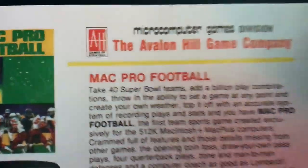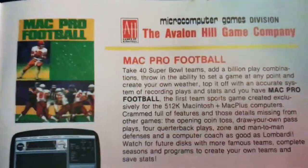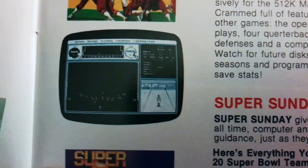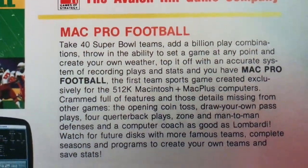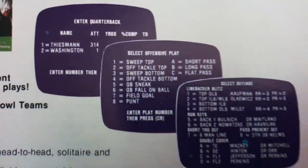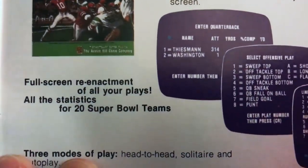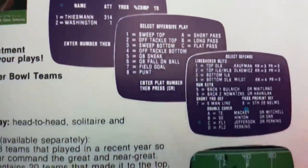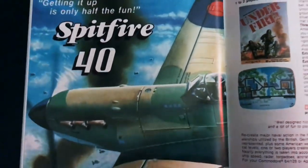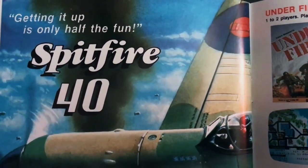And now we have the microcomputer games division of the Avalon Hill Game Company. I won't go into detail on this except to show you these awesome screenshots. There's a screenshot. Mac Pro Football, 40 teams, Super Sunday, some more awesome screenshots. Full screen reenactment of all your plays there. That's what it's going to look like for you. And some great graphics here. Again, 1986. All right. Getting it up is only half the fun.